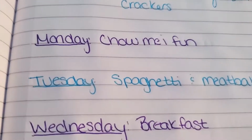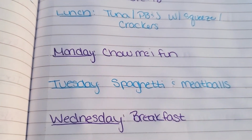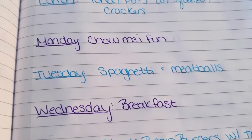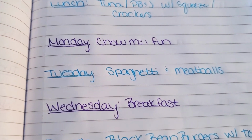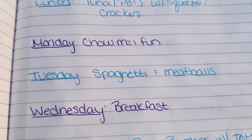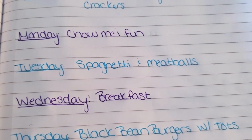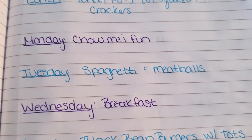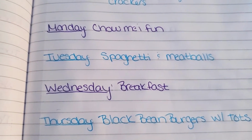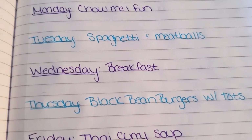Then for dinners, I'm gonna do a chow mein fun on Monday. Probably not gonna do all the different meats, just whatever I have hanging around in my fridge, whether it's beef or chicken or shrimp or whatever I got leftovers. We'll do that as the protein. And I still have some of the vermicelli noodles that I bought a little while ago, so we're gonna use that up. Tuesday, I'm just gonna do spaghetti and meatballs. Buying that like 5 pounds of ground beef last week or whatever it was, I still have a bunch left, so that's what we're gonna do on Tuesday.